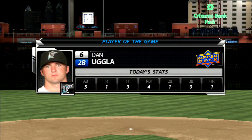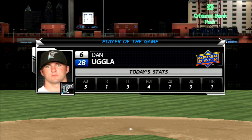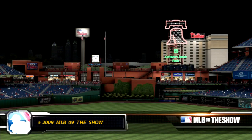And quite a lot of offense in this one, but if we had to highlight one guy that made the difference, there he is. He's our upper deck player of the game. Man, he was a tough out up there in this one. 3 hits, including a home run, and without him, this might have been a different game. So that's a wrap here tonight.